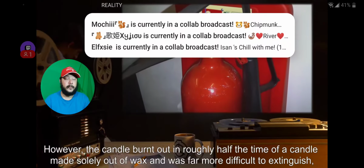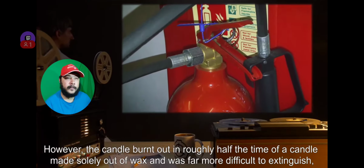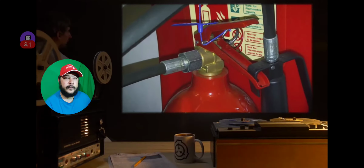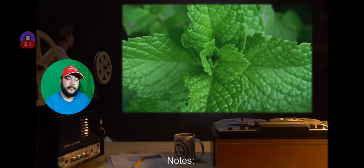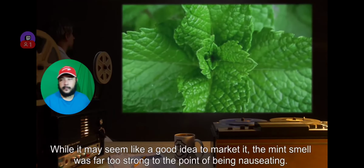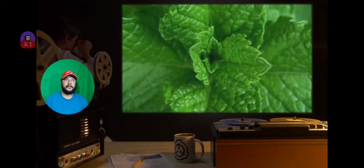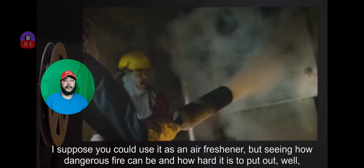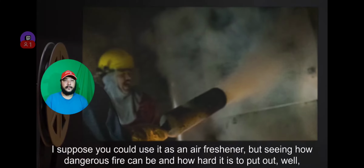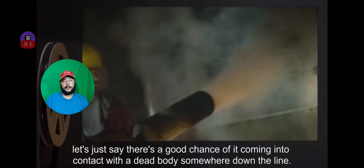However, the candle burnt out in roughly half the time of a candle made solely out of wax, and was far more difficult to extinguish, requiring a CO2 fire extinguisher to put out. Notes: while it may seem like a good idea to market it, the mint smell was far too strong, to the point of being nauseating. The candle also burns out too quickly to be used as a source of light. I suppose you could use it as an air freshener, but seeing how dangerous fire can be and how hard it is to put out, there's a good chance of it coming into contact with a dead body somewhere down the line.